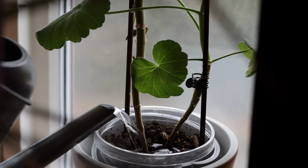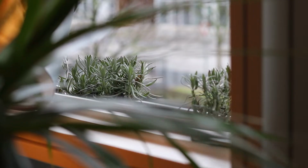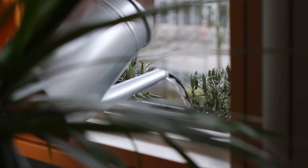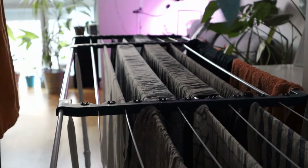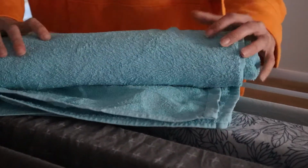Back home, it was time to water the plants. I do it about once a week. I also folded some laundry, which is probably my favorite chore, because it's relaxing and I love the soft, clean smell in the air.